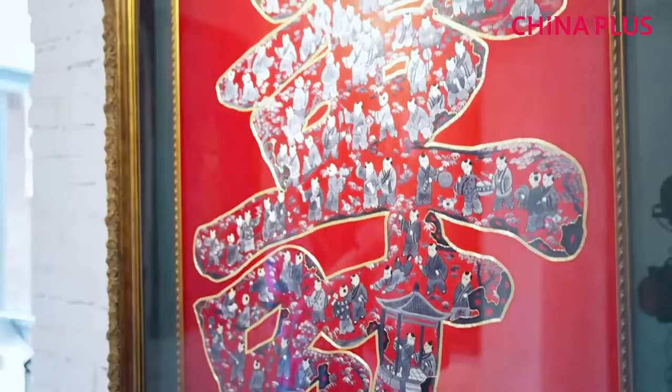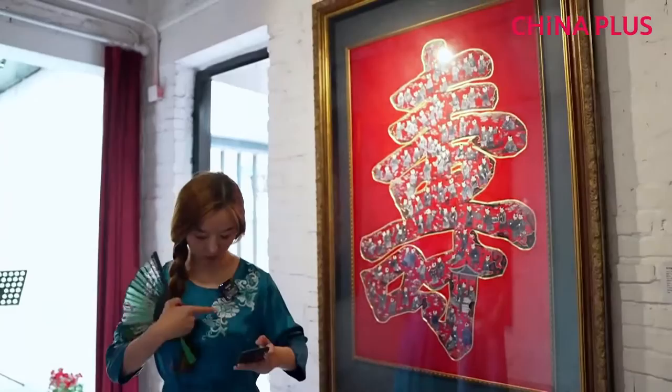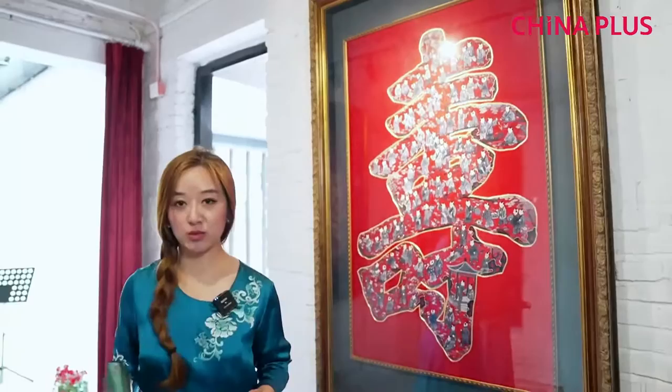This is also Ms. Jingxing's work. The details over here on the left side are all using the technique of Beijing embroidery. These are peonies, which represent good fortune, wealth, and strength.